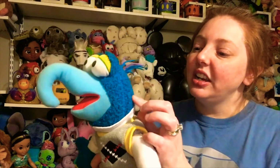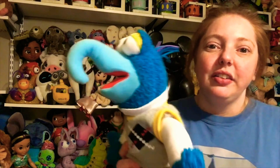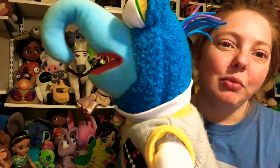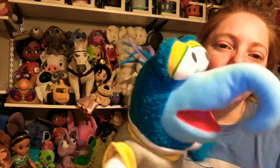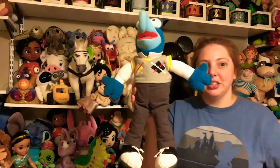And his fur is not very soft or fuzzy or fluffy or anything like that. You can kind of see that it's, I really don't know how to describe his fur. And I love his Argyle sweater. His outfit is so cute.